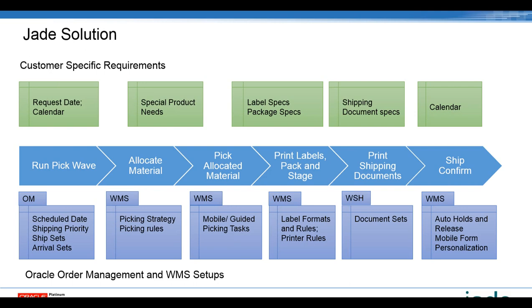So we were able to reuse whatever we had done at another customer for this customer, and we were able to configure and test the picking rules in less than 10 days, which I think was a significant achievement. And after going live, we hardly had any problems with the picking rules.